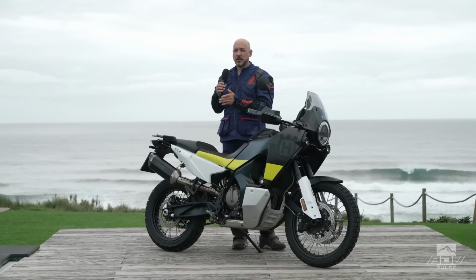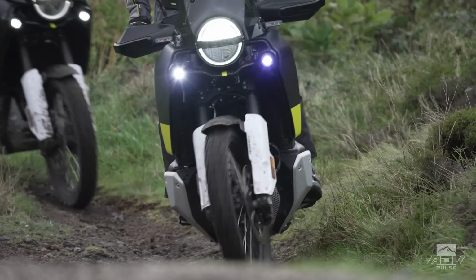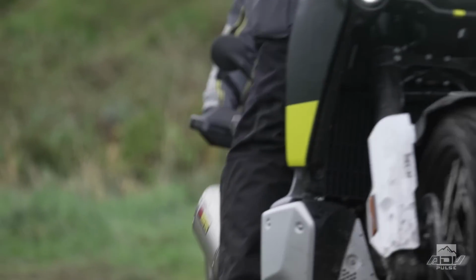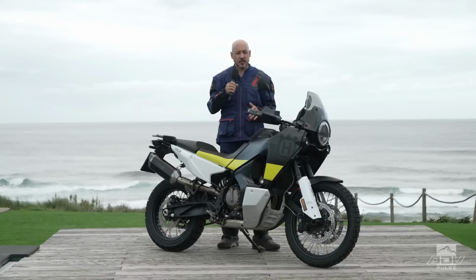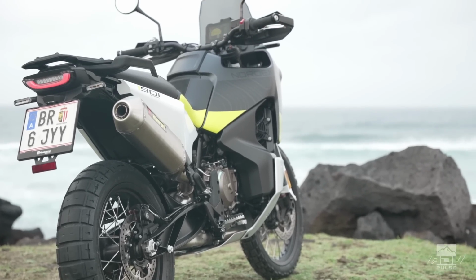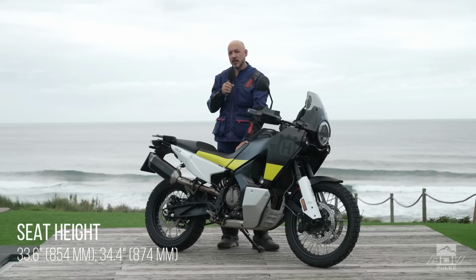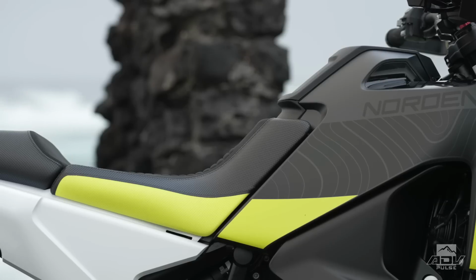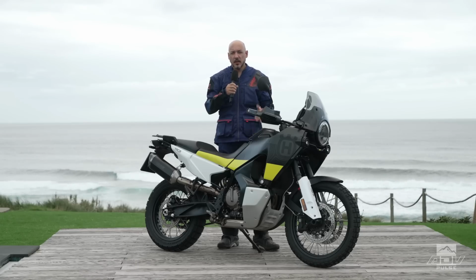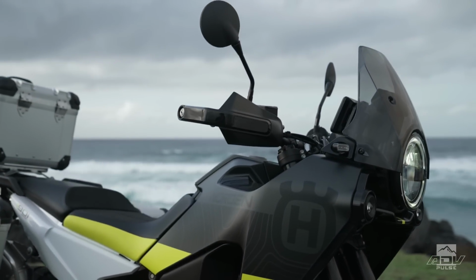So the R model is a very high performance bike with a very stiff suspension. This bike has got a little softer, more compliant ride, and it's got more suspension travel and more adjustability than the 890 standard bike. So right there in the middle in terms of ground clearance, seat height, and suspension travel. The seat height on this starts out at 33.6 inches in the low configuration, and you can raise it up about an inch if you pop it up into the high configuration. So reasonable seat height, good ground clearance, a great off-road chassis, and you've got the 21/18-inch wheel combo.